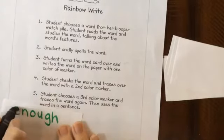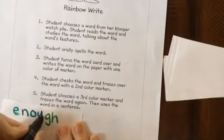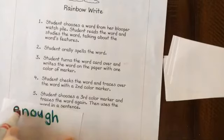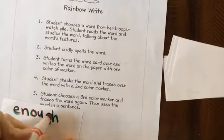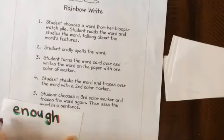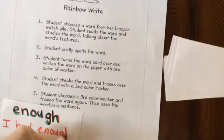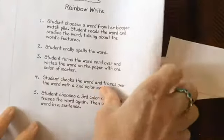Now what I'm going to do is I'm going to get two more colors. I'm going to write it two more times. E-N-O-U-G-H. Write it a third time. Once I've written it three times, you can write it more if you wish, but I think 3 is a good number. Then I'm going to use it in a sentence. I had enough cake. Like that's ever possible though, right? Jeez Louise. All right. So there's that strategy.